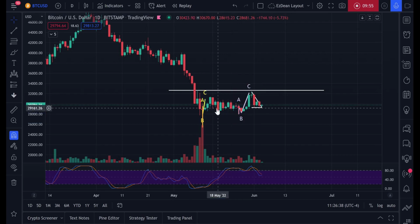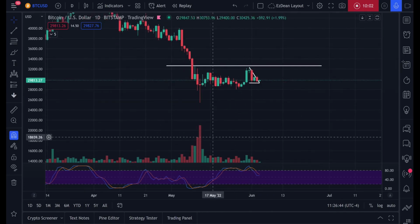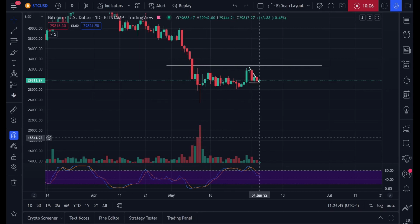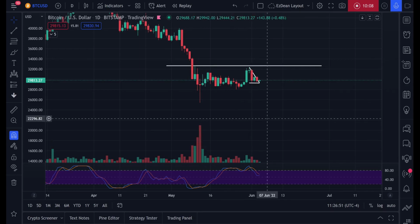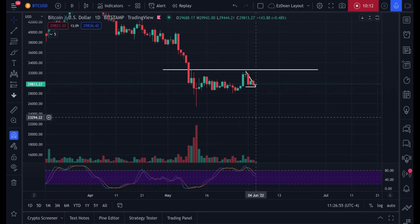Let's see. I'm going to delete this, because I don't like messy charts. Now, here, obviously, it's not divergence, but if we get a cross here, that's going to be a bullish cross. There's not much divergence just because this low is lower, but you're going to get a cross on the daily.